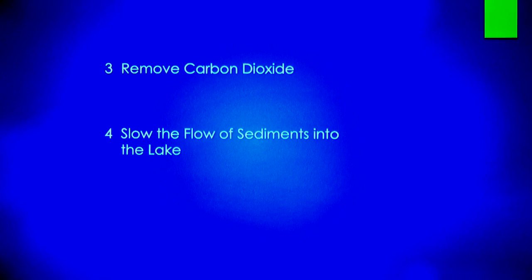And very important, aquatic plants will slow the flow of sediments into the lake. All of the procedures that are used to control the clarity of a lake and keep sediment from going into a lake really rely on slowing down the flow of the water into the lake. So those aquatic plants are really essential to slow the water from getting into the lake and keeping the sediments on the edge of the lake.